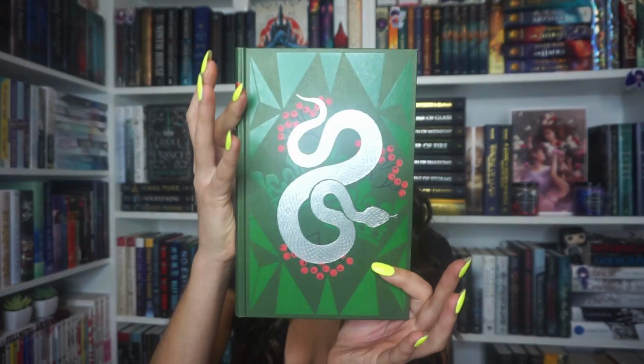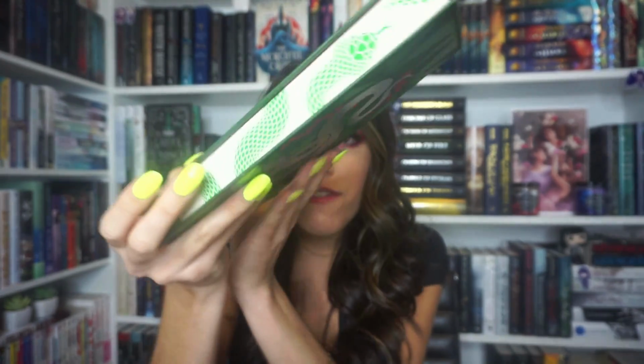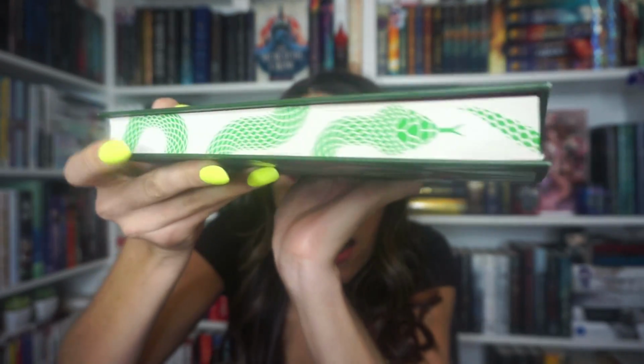We are now going to move on to Fairy Loot. We're going to start with my Fairy Loot edition of Queen of Nothing, and that is this. I don't love this. I love these sprayed edges for it. They're really cool. I'm so sorry. Fairy Loot does amazing things, but this cover was not one of them.